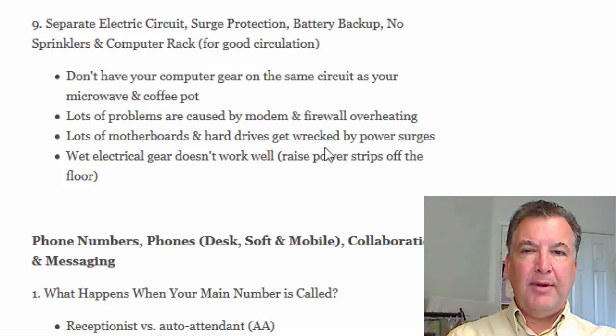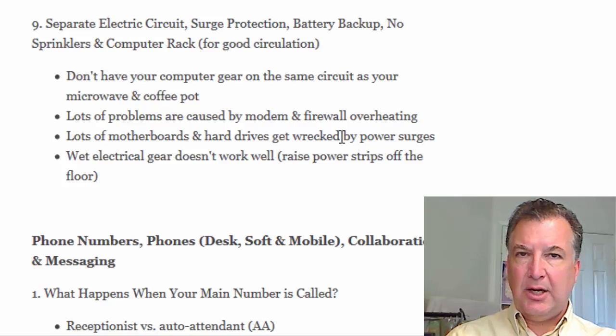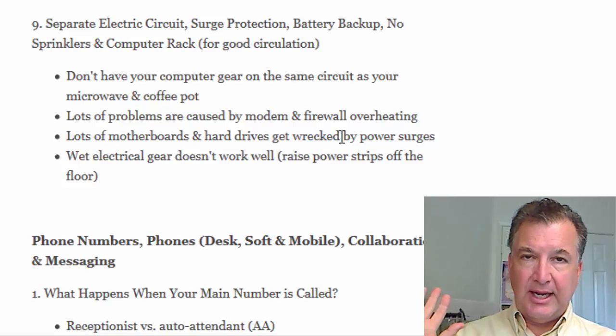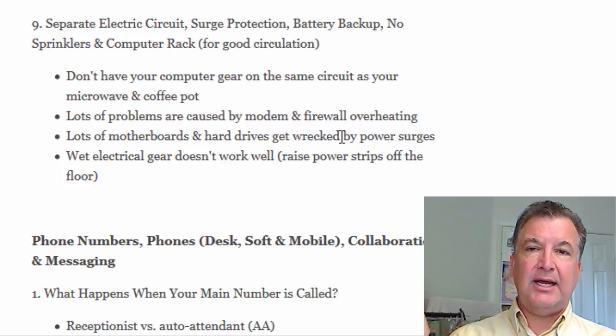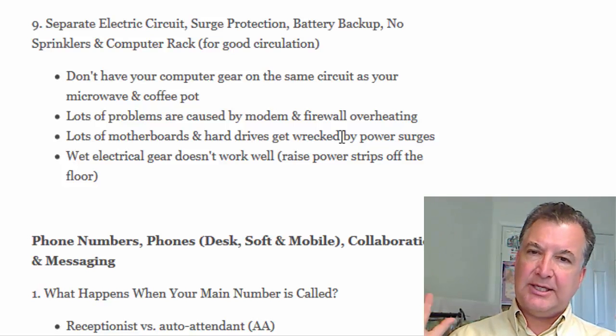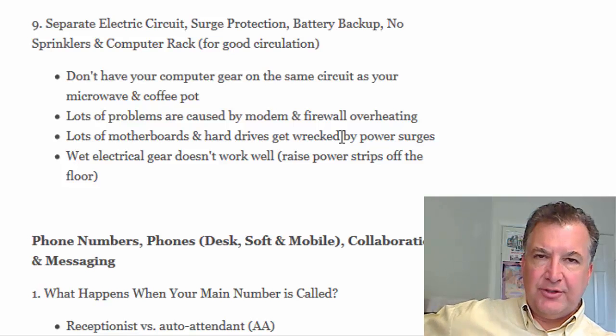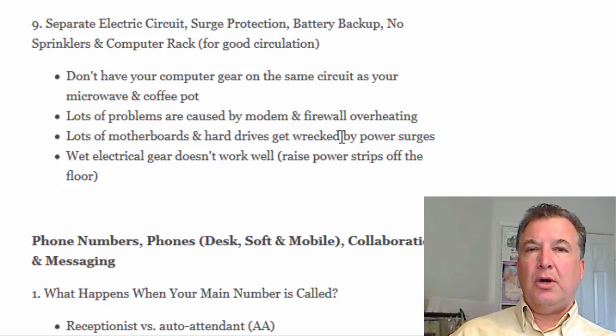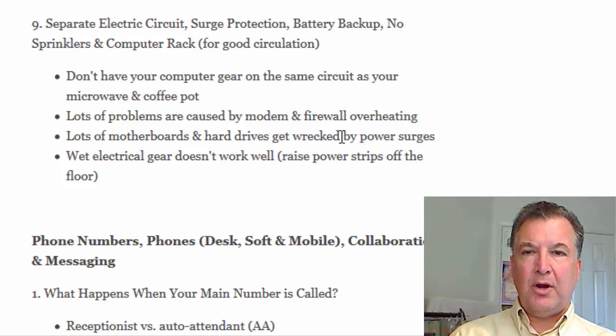Motherboards and hard drives, when they're smacked by power surges, they get broken. That's it. It's going to wreck your day. If you lose a lot of data because you had a hard drive plugged into it, it's not because we didn't warn you. Make sure that you have surge protection on your circuits that have that stuff going on.